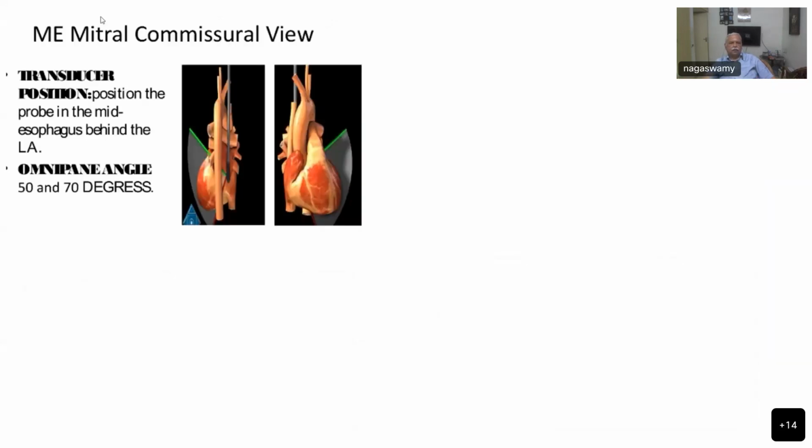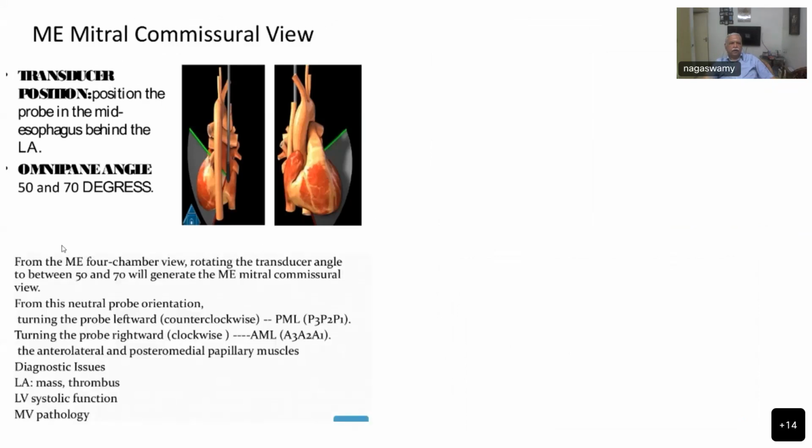Then there is another view which is commonly used, called the mitral commissural view, where from the 4-chamber you just rotate the transducer to an angle of 50 to 70 degrees. It will generate the mitral commissure, and from this neutral probe orientation, turning the probe leftward, you will see the posterior mitral leaflet. If you turn the probe clockwise or right, you can see the anterior mitral leaflet, and it is mainly for LA mass or thrombus, LV systolic function, and any mitral valve pathology.